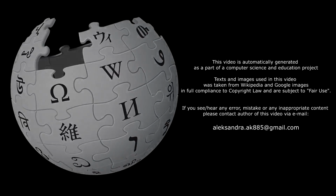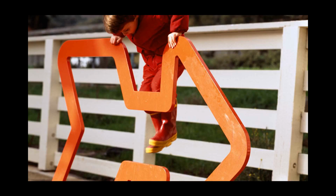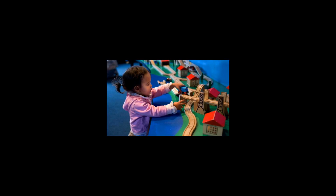The Bay Area Discovery Museum is a children's museum located in Sausalito, California inside the Golden Gate National Recreation Area, which is right at the foot of the Golden Gate Bridge. The museum's mission is to ignite and advance creative thinking for all children, so that children will gain skills to become the innovative problem solvers of tomorrow.